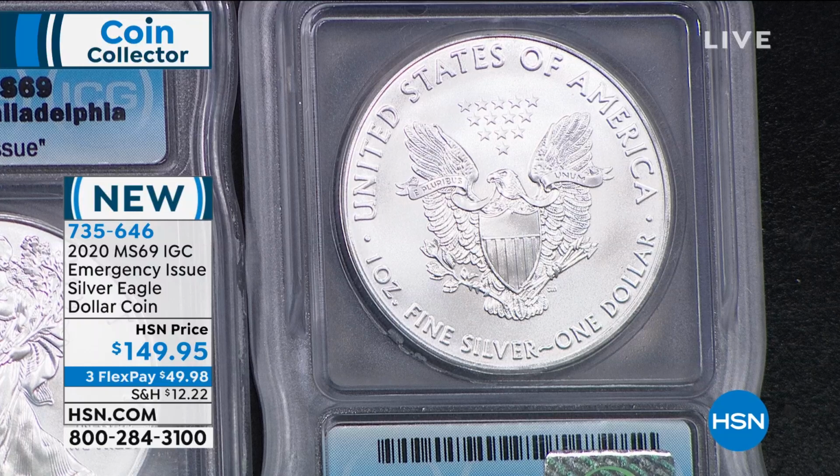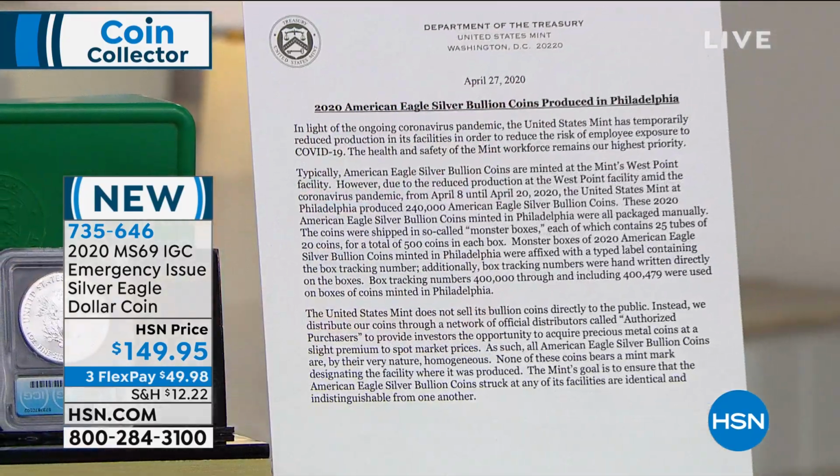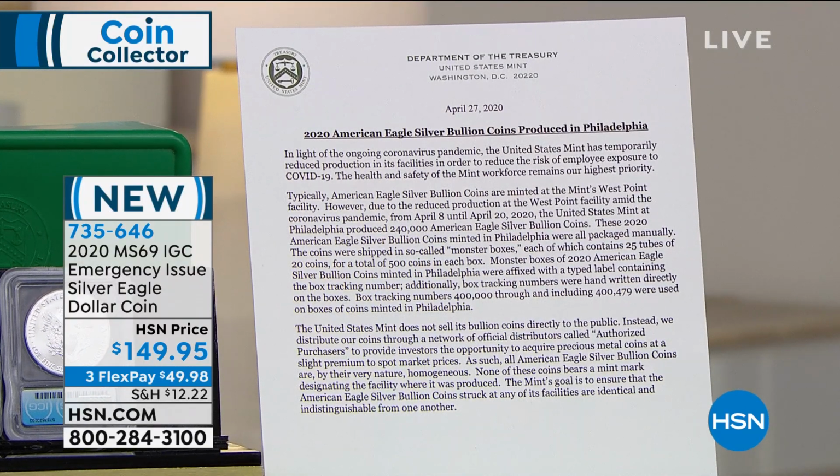Okay. This coin, however, so we asked the Mint, did you make coins at Philadelphia? And given the fact that they have to tell us this, it's public information through the Freedom of Information Act, they sent a letter. It's from the Department of the Treasury, United States Mint, Washington, D.C., dated April 27th, 2020. In light of the ongoing coronavirus pandemic, the United States Mint has temporarily reduced production in its facilities in order to reduce the risk of employee exposure to COVID-19. The health and safety of the U.S. Mint workforce remains our highest priority.